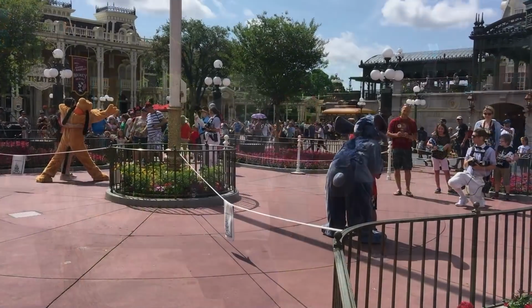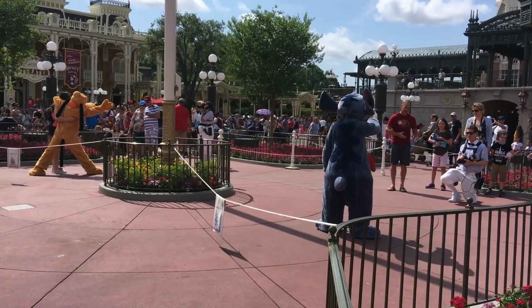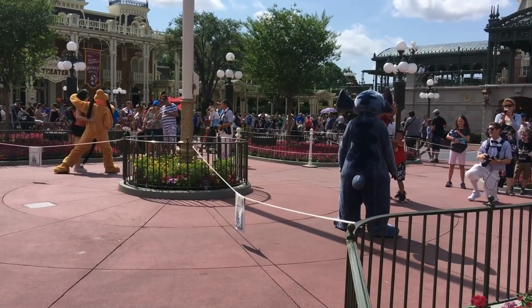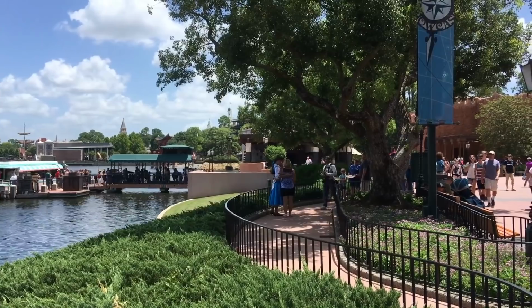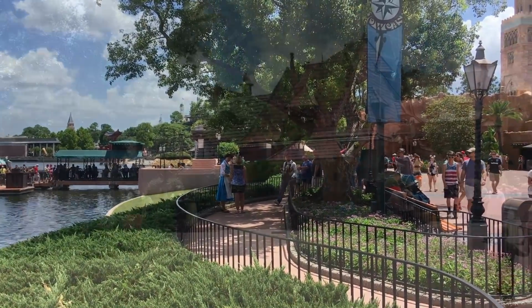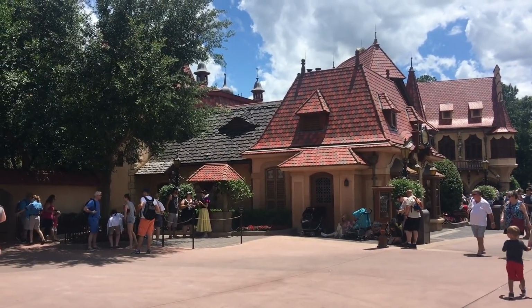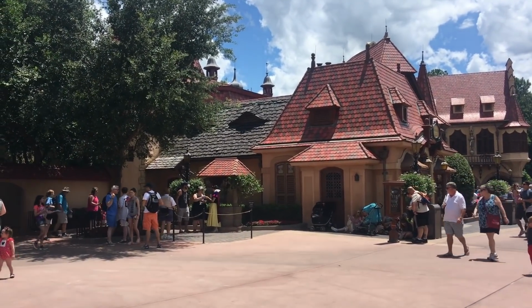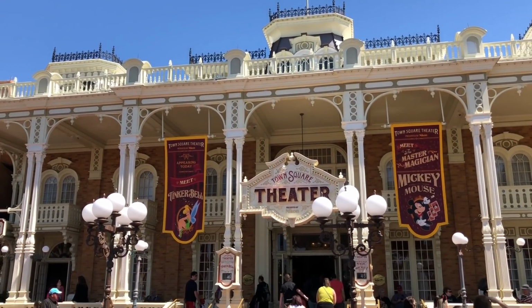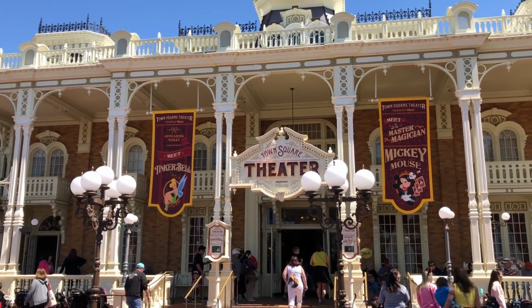So the automated cameras haven't quite yet been able to get those fun, candid shots that a PhotoPass photographer can get. So we're a little concerned about people who are maybe doing proposals or gender reveals, not getting the pictures that they really should get that a PhotoPass photographer could take for them with those character meet and greets. So this has been a really slow rollout, and there are still lots of PhotoPass photographers around. So we've only seen these automated boxes in a few places. And Disney's tried this before and hasn't completed the rollout. So we'll see what happens moving forward with this one.